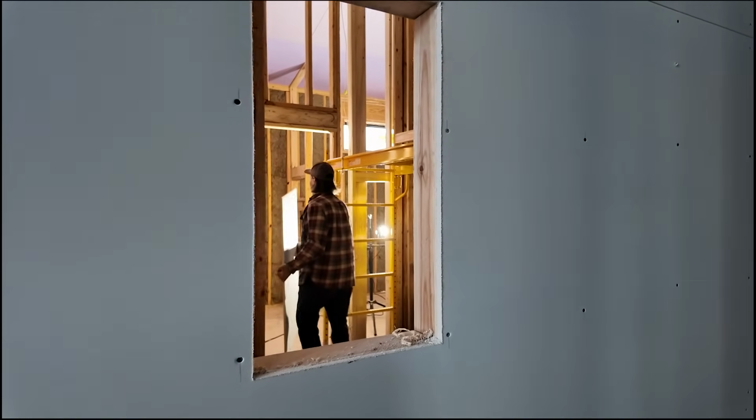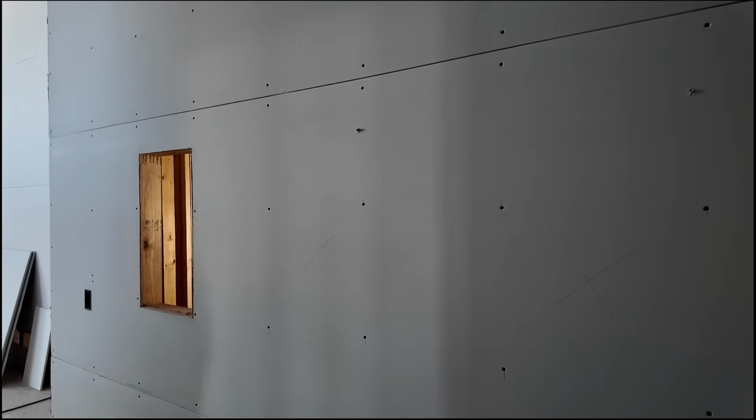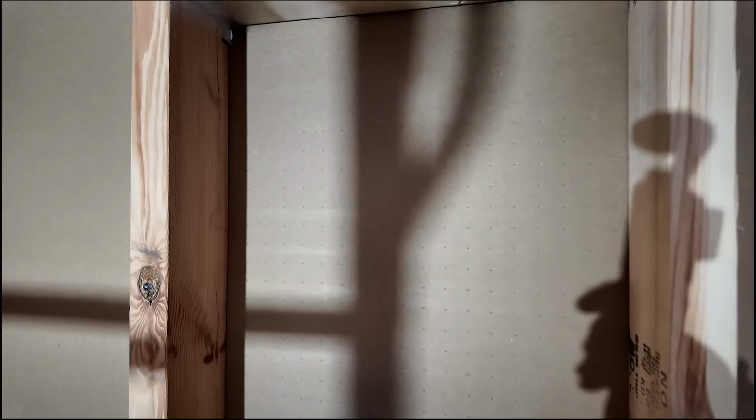Yeah, I think it looks fine. I think it would definitely look nice with some light in there. It'll definitely add flavor to the wall without having to be anything weird and crazy.